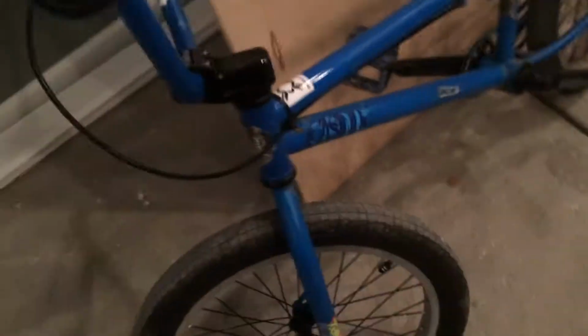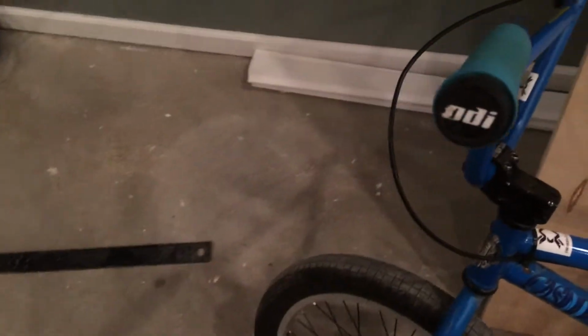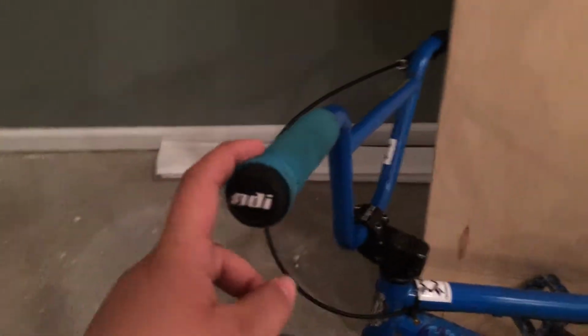Soft, what are these called? I forget. ODI Super Soft. Super soft, yeah, that's the word. Super soft grips in aqua blue, same ones I have on my We the People. I have the stock ODI bar ends. I have an aqua blue, and the lights just went out.